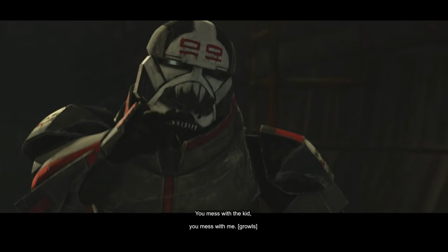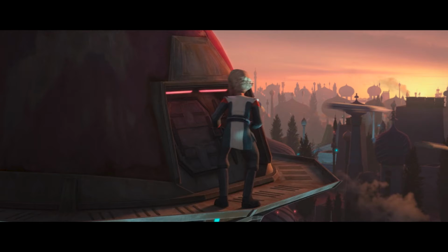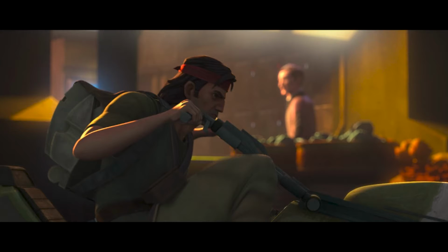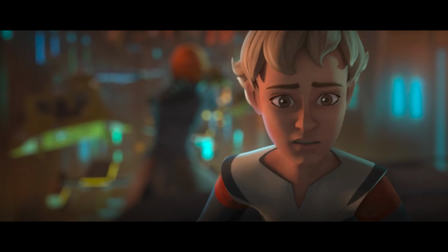Fennec, who is in top form here in her younger days, makes short work of Wrecker as he gets between her and Omega, and that's got to be kind of embarrassing for him. Omega then climbs this super high maintenance tower. Hunter gets word from Tech that Omega is hanging from that tower and steals someone's swoop bike to get to her very quickly. As the Boy Scout of the Bad Batch, it's surprising to me to see him breaking so many big laws this episode. Between this and the pawn shop swindle, he's racked up like 2 counts of whatever the Star Wars equivalent for grand larceny is. Fennec saves Omega from falling to her doom, but kidnaps her in the process.